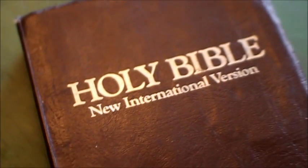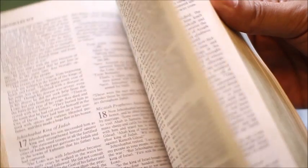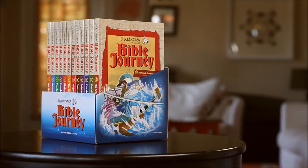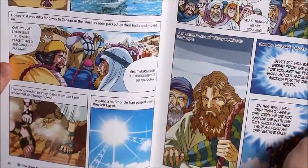We all know the powerful and inspirational stories in the Bible, but getting the new generation to read and understand it can be quite a task. Now there's an easier way to introduce your kids to the greatest stories ever told with the Illustrated Bible Journey. Share the world of the Old and New Testaments like never before in vibrant, colorful illustrations.